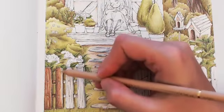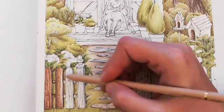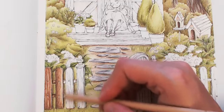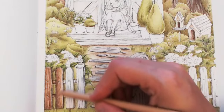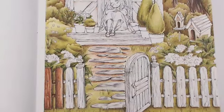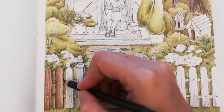Let's see, going with the cork here. There we go. I think I prefer this much. No, you can't have a popsicle. There we go. I prefer this much more over that. Live and learn.